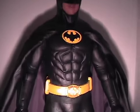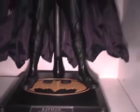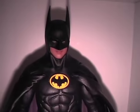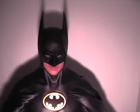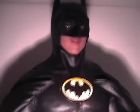There are people out there who have already reviewed this figure. They already have told you pretty much that it's the best thing they own in their collection. And of course I'm inclined to agree. I loved this movie as a kid. I still really love this movie. And Hot Toys, they knocked it out of the park with this one.